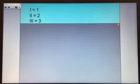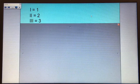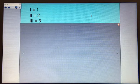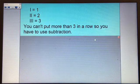Okay, so a key rule for Roman numerals is you can't have more than 3 letters in a row. And when you put them next to each other, you add them together. So let's have a look at this. I equals 1. II, which is 2 lots of 1. 1 add 1 makes 2. III, 1 add 1 add 1 makes 3. But you can't, of course, put more than 3 in a row.